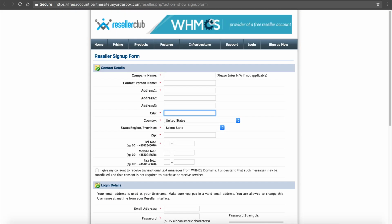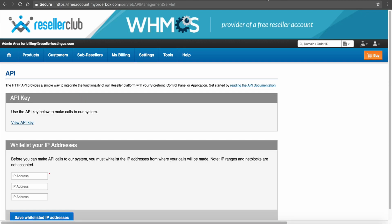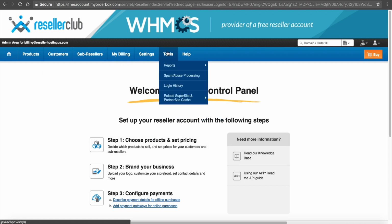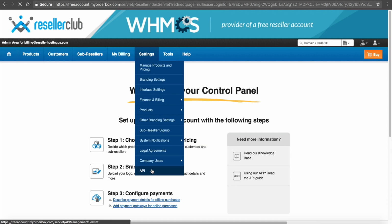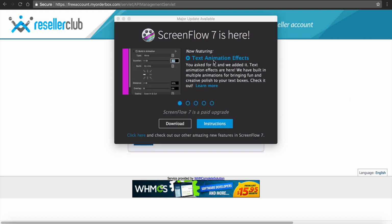When you get your account, you're going to be able to log in, and it looks like this. As soon as you log in, you're going to get this kind of interface here. So you want to go under Settings and API, and it's logged me out. So let's grab my username and password. Oops.